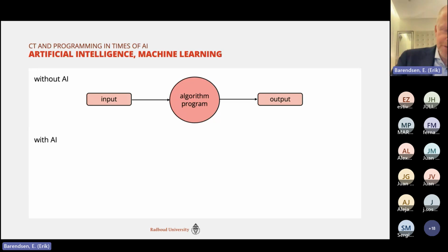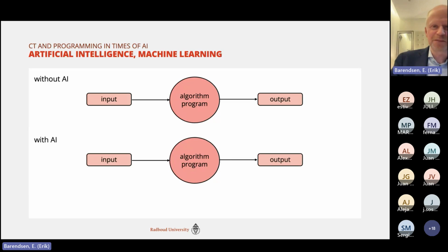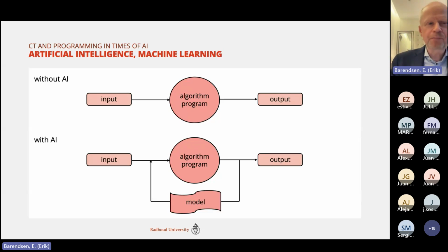In the new situation with AI, I simplify a bit, but it is a bit more difficult, because not only do you have a program, but the program generates a model in which the knowledge is stored. So the program itself is just generic. There's nothing special. It remains the same, but the knowledge that you get from different inputs, different data, is stored in this model. And this is typical machine learning. So the machine learns, and all the knowledge is stored in the model. So if you open an AI program, then you will not see the knowledge that is needed to transform input to output. The knowledge is not there. The knowledge is in this model, which is not easily visible.